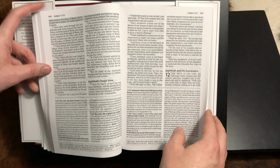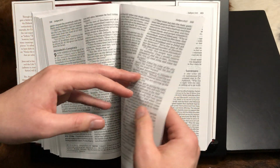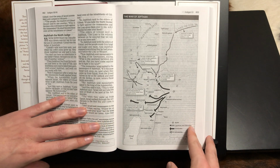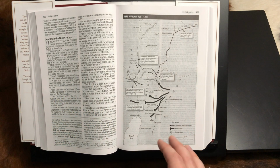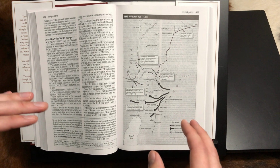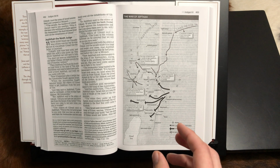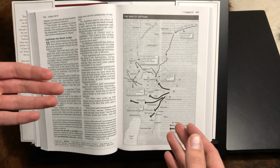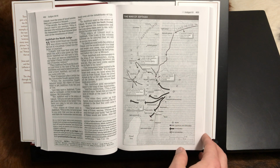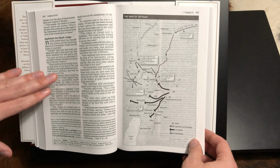Now, there's also going to be some maps, which, especially when you're dealing with the Old Testament, a lot of the places that the Old Testament talks about aren't on modern maps anymore. So if you were to go and look for it, it's hard to find. But the scholars and historians and archaeologists and so on have gone in and made these maps, and it shows you exactly what the Bible is talking about with the Old Testament.